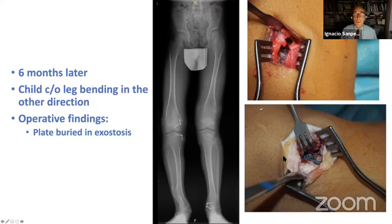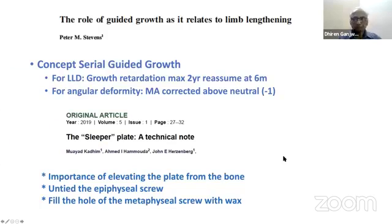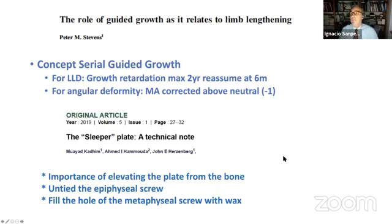So we were concerned that it could be a growth arrest, and we went to explore and look for the plates. What we found was that new exostosis had grown over the 8 plates and caused the 8 plate to keep acting while in place, in fact acting as if the 8 plate was working at the moment. So we did an epiphysiodesis on the contralateral side to correct the femur, and we did the correction of the valgus on the right side. So that's a bit of the sleeping plates and what we talked about before regarding the complications of sleeping plates.